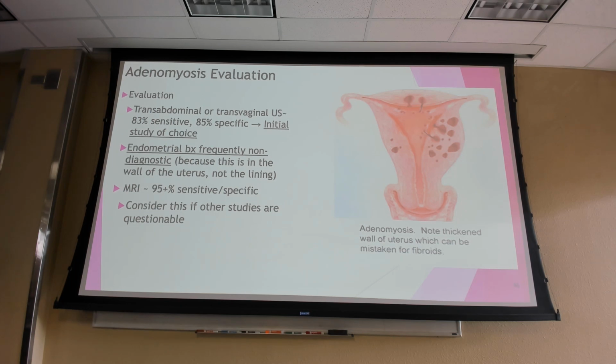MRI. Remember, pelvic MRI, if that's an answer, I wouldn't choose it. And I wouldn't choose it on the board either because they're going to try to get you to choose it. It's not an initial diagnostic study. Now, the pelvic MRI is actually really good at diagnosing adenomyosis. But ultrasound is pretty darn good as well, and you can get it done a lot quicker.